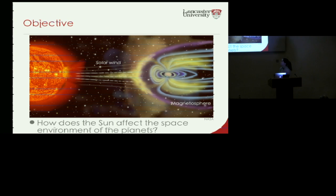Okay. So the objective of my research program is basically trying to find out how the sun affects the space environment of the planets. And that's nicely illustrated on this schematic here. So you've got the sun over on the left. The sun's atmosphere is constantly streaming away into space. It carries the sun's magnetic field with it. And when this is out in space, we call this the solar wind, and it flows past all the objects and planets in our solar system. So the planets I'm going to be talking about and the Earth are magnetized, and you can see the magnetic field lines shown here, these blue lines. And these form a region in space called the magnetosphere. So this is just the name for the region that's dominated by the planet's magnetic field.